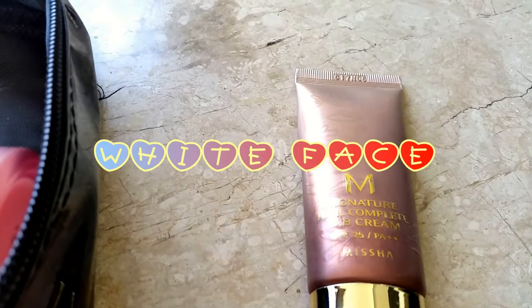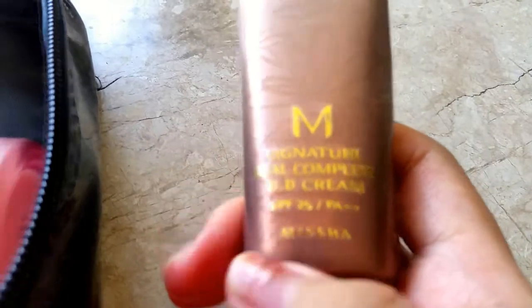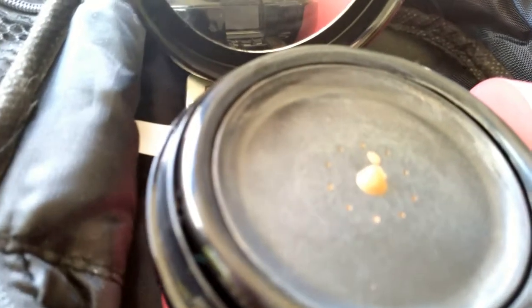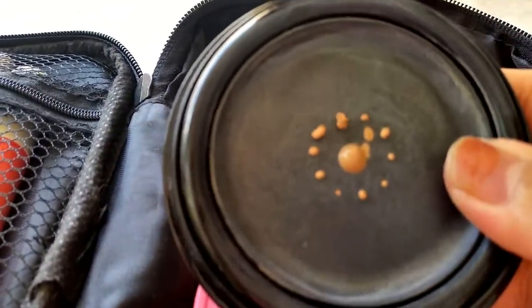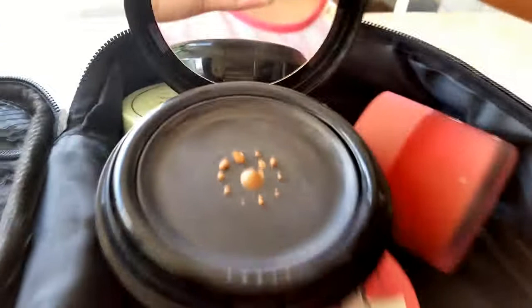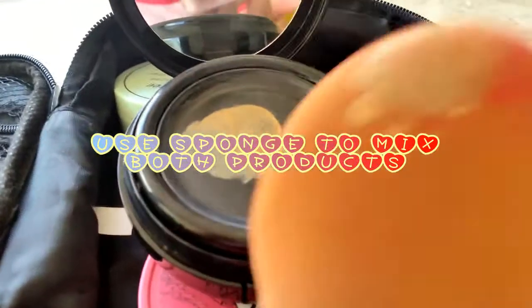Yes. If you can see, the SPF of this one is very low because I found out that the higher the SPF is, the more it makes you look white in pictures, and I hate having a white face. So what I do with this is I mix it with my cushion like this one. Alrighty, so I just put in a small amount there, and then I grab my cushion, get a bit of it, and just mix it with my sponge, combining them. There you go. Here it is when it's on my hand.